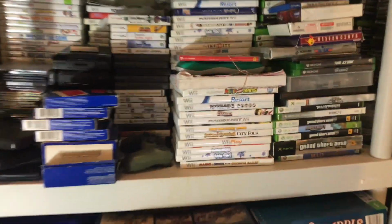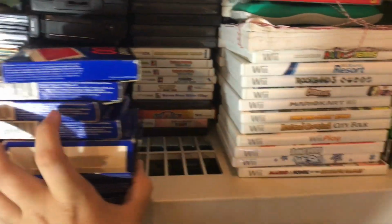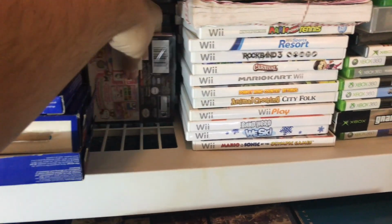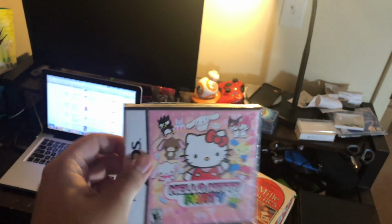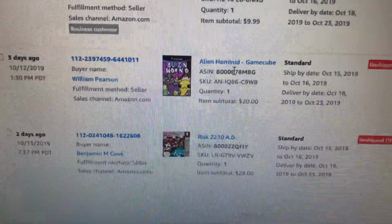I think this is brand new. I've had this for a while. Yeah, it's on the bottom, I bet. So I think I picked this up at Savers for like $2.99 or something like that a while ago. That DS pile is really coming down. So there that is, nice and sealed. I didn't only pick this up because it was sealed. And then we'll grab these two at the same time, I guess.